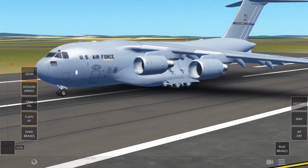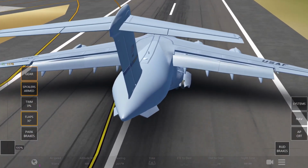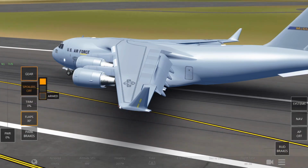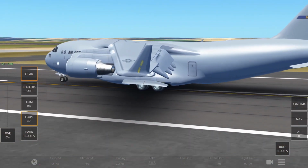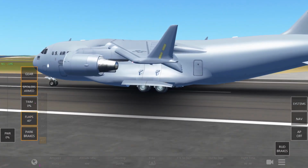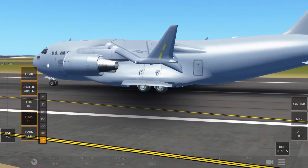Has it got any reverse thrust? There's no animated reverse thrust. Jeez, okay. And then spoilers, the spoilers aren't even animated, people. I'm pretty sure that's the spoilers there above the flaps. Are the flaps animated? Oh my gosh. Look guys, the flaps just jump. Although there are flap sounds, but they just jump.